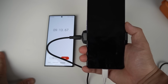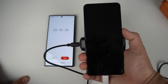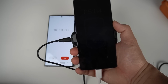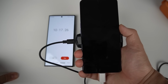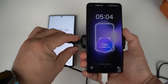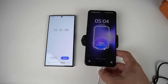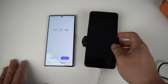Let's take a look later at the 10th minute mark. Okay, 10. It's 97, 98. We'll finish in around less than 11 minutes. Let's hit it again at the 10 minutes and 30-second mark. Okay, it's 100. So there you go. It is charging very efficiently if you are in a nice and cool condition, as opposed to air cooled and room temperature. With this cooler, the phone really needs to be cool to be able to charge fast.